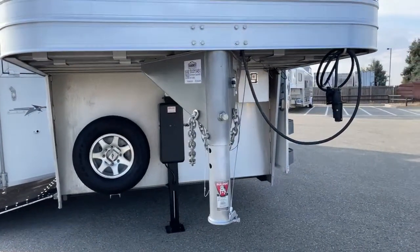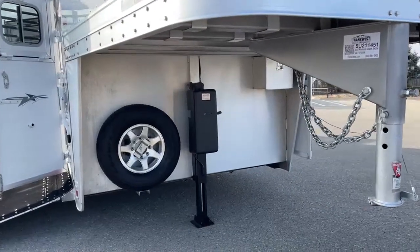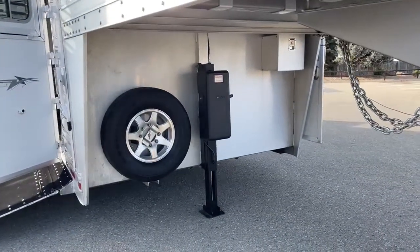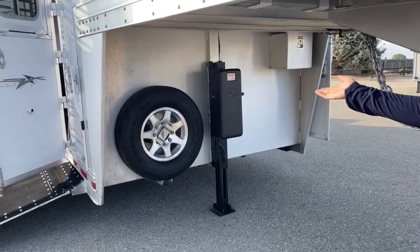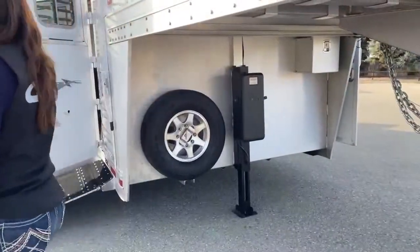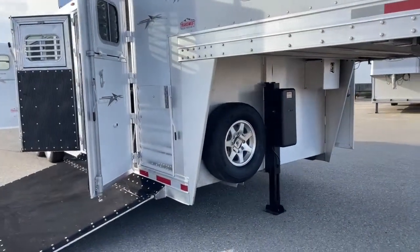We are set up with a hydraulic jack, so easier up and down. You're not sitting there having to crank or anything. You got that hydraulic jack, and then your battery box up in the corner. Spare tire down below, just in case you have one go out, you got an extra for you.